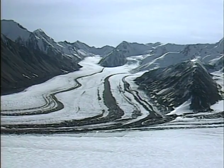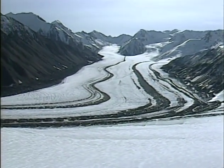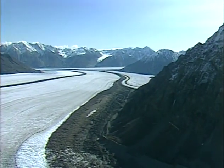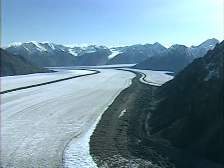The Kaskawulsh Glacier is one of the larger glaciers. It's up to 50 kilometers long, and although it doesn't seem to be, it's 5 kilometers wide, and it has these very striking moraine patterns, which have made it a very popular mountain for photographers.